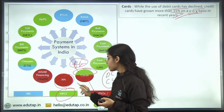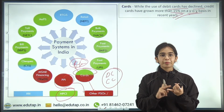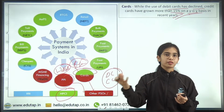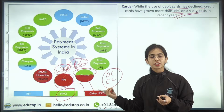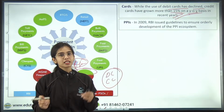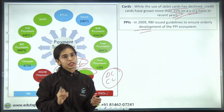Now PPI is also launched by other payment system operators, like there is the prepaid payment instrument, that is the wallets that are under the Paytm, like there are Paytm wallets, PhonePe wallets and such. So the other payment system operators, they can launch the PPIs, the prepaid payment instrument. So in 2009, the RBI issued guidelines to ensure orderly development of the prepaid payment instrument ecosystem.